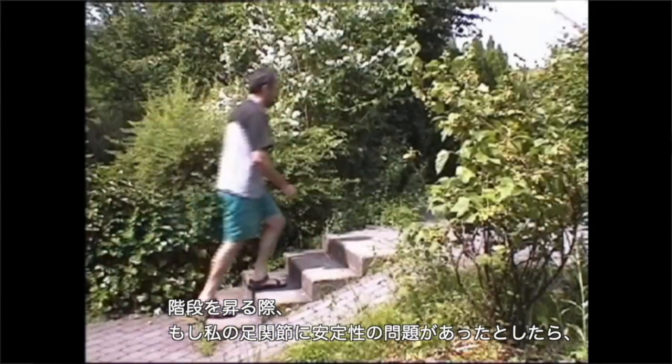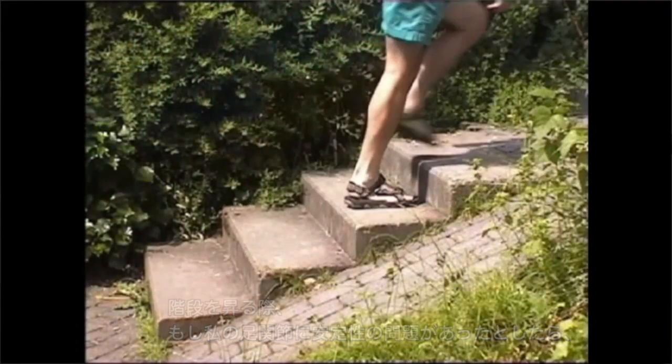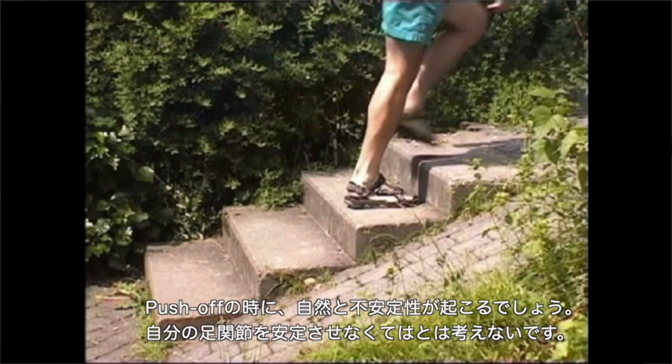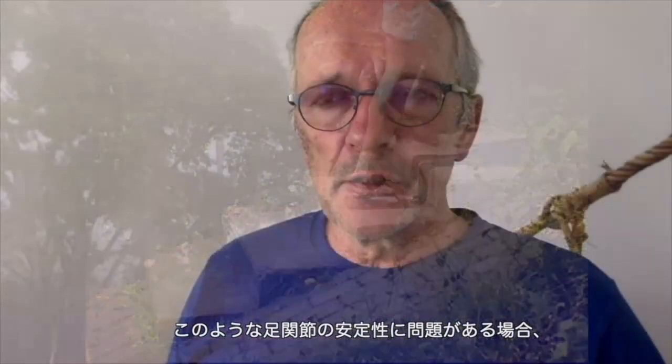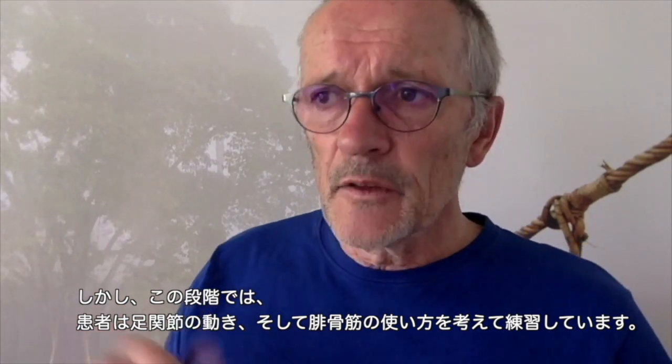If I have a problem with an ankle stabilization, like when I'm walking upstairs, this stabilization is happening during this push-off automatically. I'm not thinking I have to stabilize my ankle joint. So in case there is a stability problem of this ankle joint, it would make sense to train this reactively. In the treatment progression, of course, we can start doing some plantar flexion, pronation movement. We can include it in a nice extension, abduction, internal rotation pattern. We can emphasize this by timing for emphasis. But still, at this level, the patient will think about moving the ankle joint using the peroneal muscles.